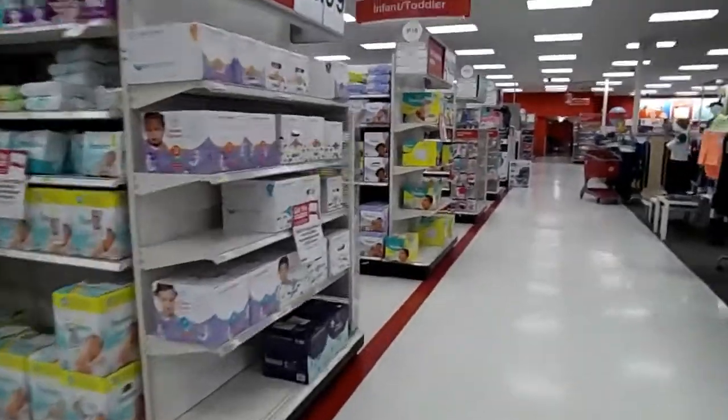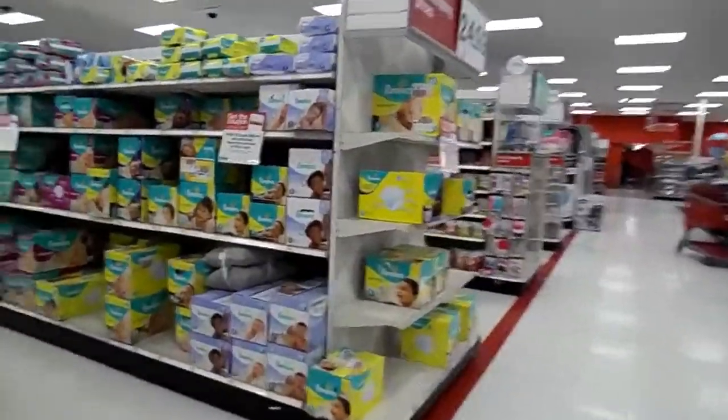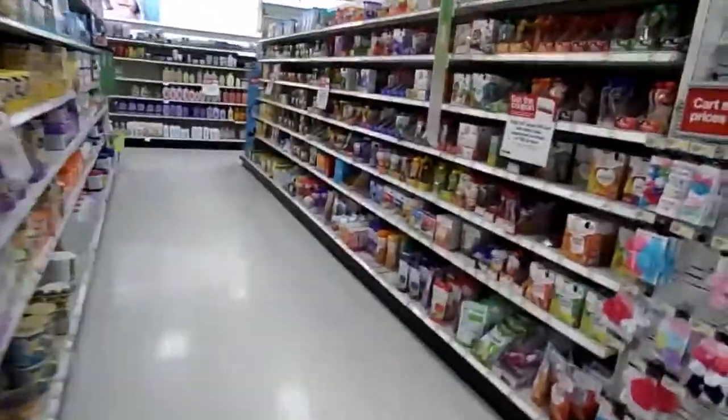So we decided to go to Target instead because last night we were trying to find shoes and remembered there wasn't really that much of a selection. So let's see what they have. So here's our baby section. Diapers. Food, formula.